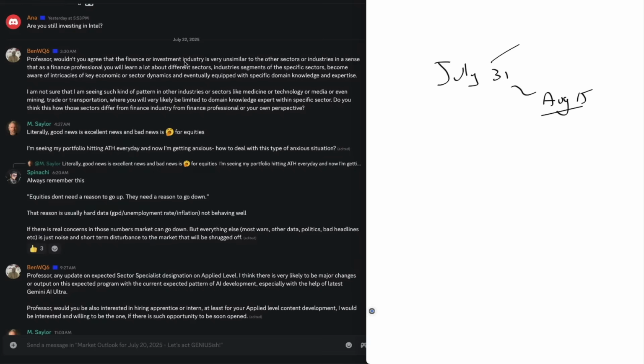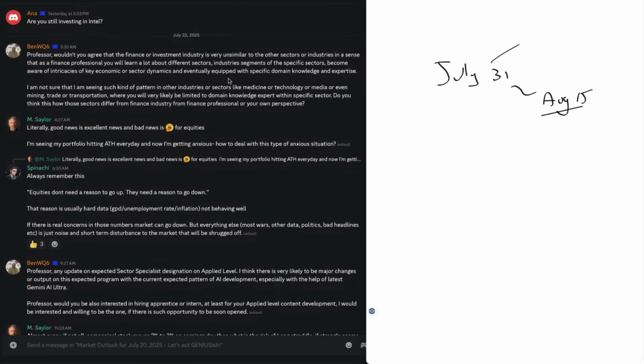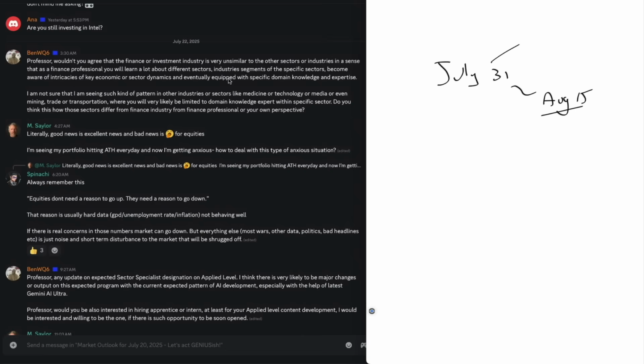Wouldn't you agree that the finance or investment industry is very unsimilar to other sectors or industries, in the sense that as a finance professional you will learn about different sectors, industry segments of the specific sectors, become aware of intricacies, key economic or sector dynamics, eventually equipped with specific domain knowledge? Why is that unsimilar to other sectors? I don't get that. Why is finance unsimilar to other sectors? That is the job of finance.